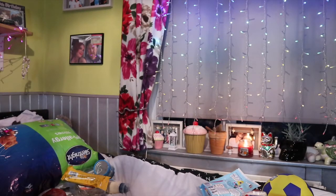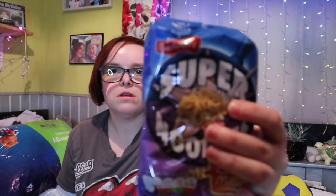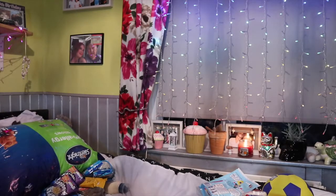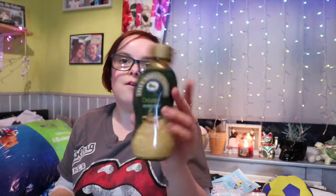The other thing that she picked up for my dad was these Super Noodles. So she's picked up 2 barbecue Super Noodles. So there's 2 of them there. Ooh, 2 chow mein noodles. And then 2 curry flavoured noodles. She also picked up a little decaf coffee for my dad. So we got that. And she also picked up some golden syrup for pancake day to have on top of our pancakes with some fruit.